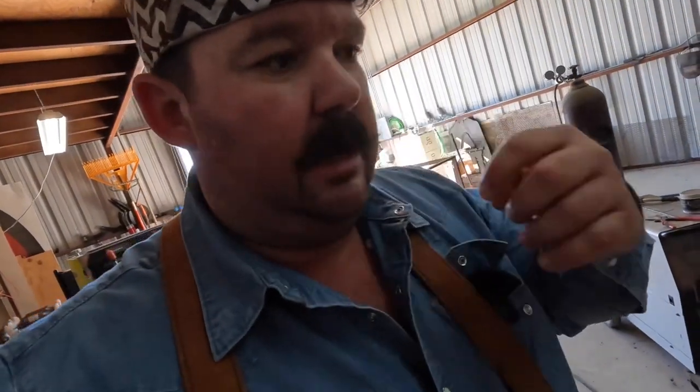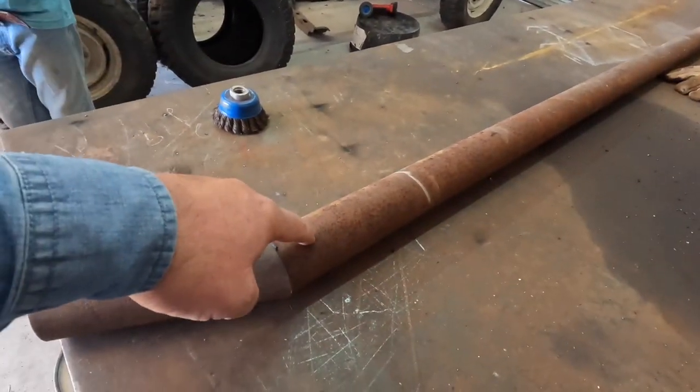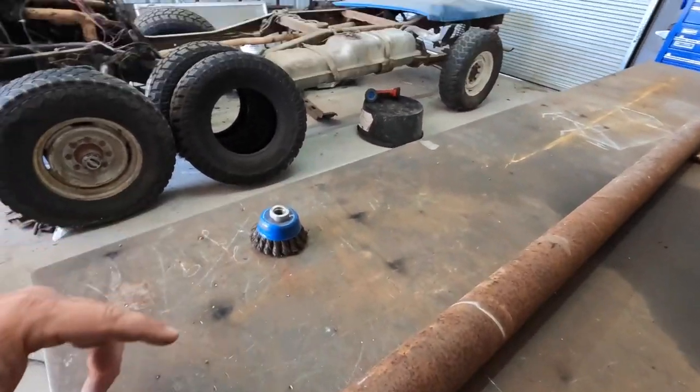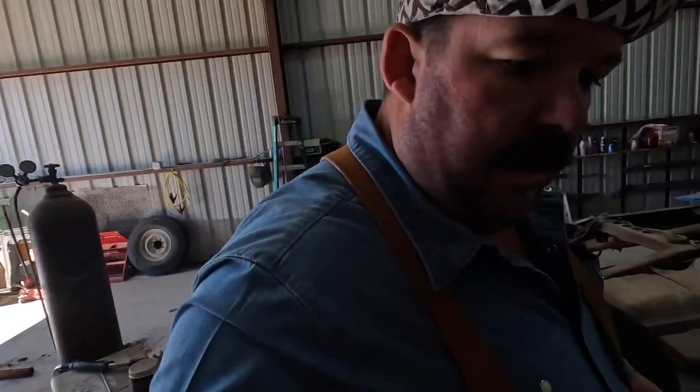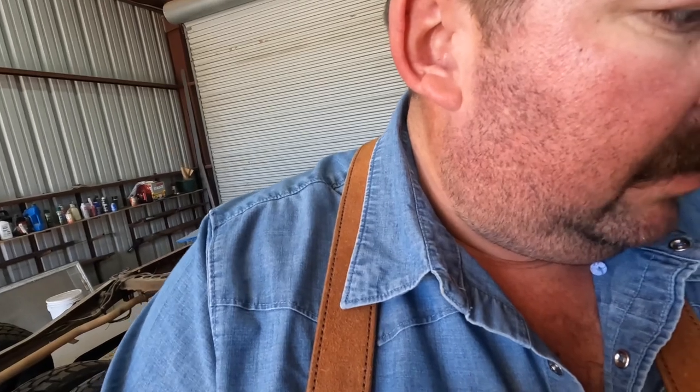Now this isn't the perfect way to do it. What we should have done is cut a 22.5 degree on this side of the pipe too, and then that would have made a 45. It would probably have made a little better skid, but this is gonna work just fine. So okay, we're gonna readjust our welder since we're welding on a heavier piece of pipe, heavier material, and then we're gonna get this tacked up and get the other one tacked up and go from there.